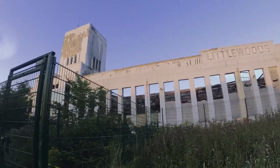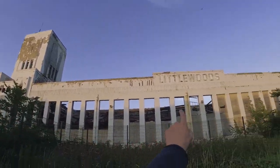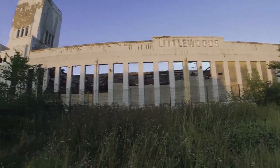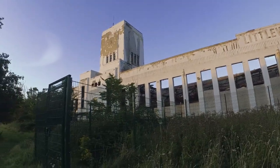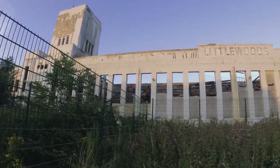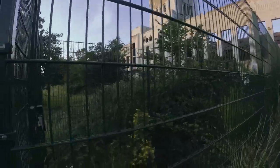I just bumped into a fella there walking his dog. But here's the Littlewoods factory. You can see that it says Littlewoods. See the clock thing there, and if you see inside, it's all been burnt up. And you can't really get inside. The security's mental. Even if you did go inside, it's all burnt up anyway.